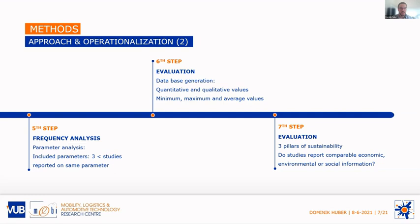I fed all the information back together, and I included quantitative and qualitative values. Whenever a minimum and maximum were available, I used these values, and if only one value was given, I assigned it as an average value. The last step was to check which parameters are really available, to see whether we know enough or not, and answer my question. I would like to mention also at this point that my overall target was not to compare technical parameters. However, we will still go exemplary through one or two parameters later on.